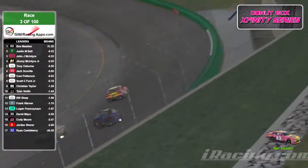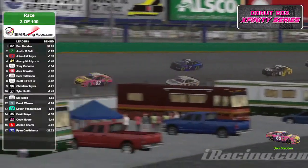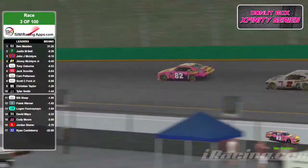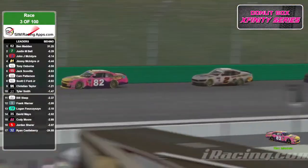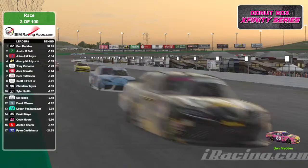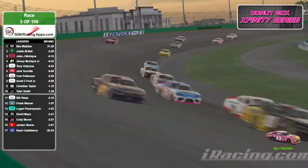He stretches that lead out a little bit because John McIntyre and Justin Bell are battling behind. Looks like John's going to be able to clear Justin Bell there. First 4 single file. Tony Osborne.